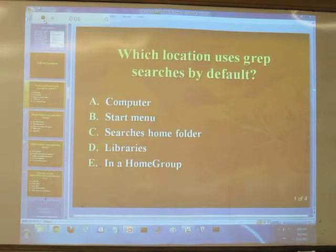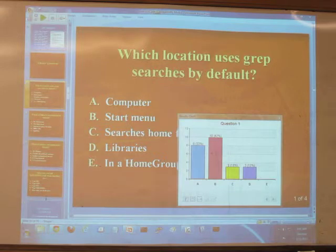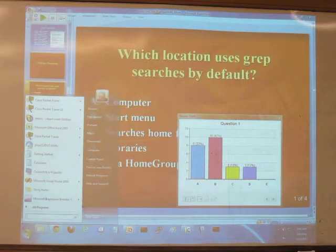So, which location uses grep searches by default? So I'll put it 35. It would be the searcher's home folder. All the rest of these will give index searches, but the searcher's home folder, I thought it was B. Oh, computer. You think computer will? No, computer. Oh, I think, actually, no, I think you're right.